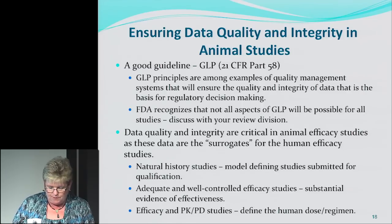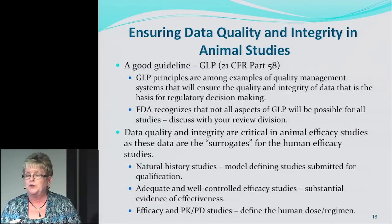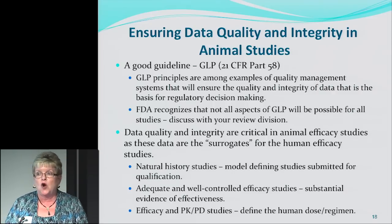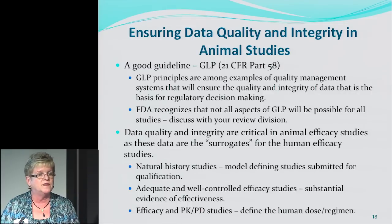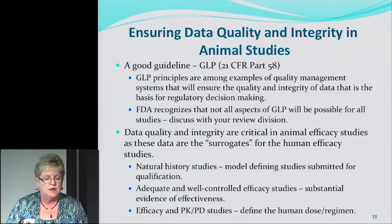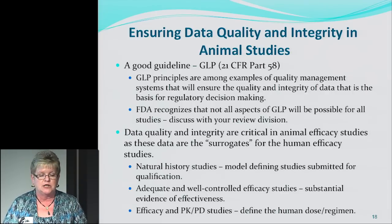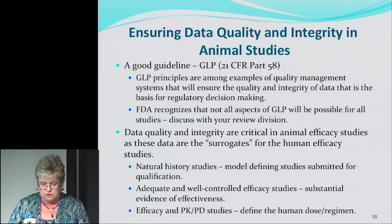It is important to remember that animal efficacy studies are surrogates for the normally required human data when pursuing approval under the animal rule. And the most important animal studies are the natural history studies, which are the model-defining studies submitted for qualification should one want their animal model qualified. The adequate and well-controlled efficacy studies, which provide the substantial evidence of effectiveness. And then the efficacy and PK/PD studies that define the human dose and regimen.